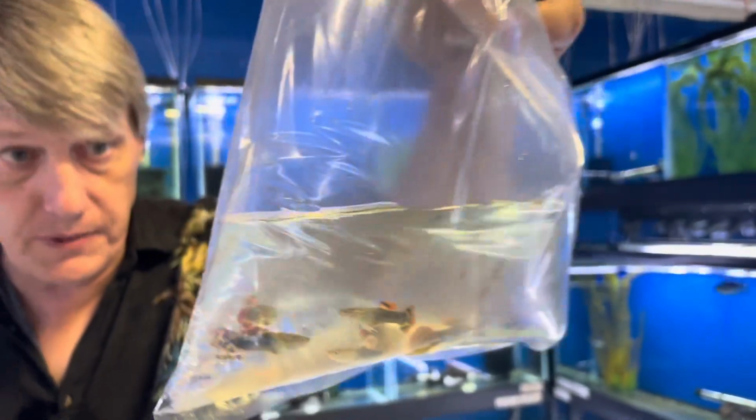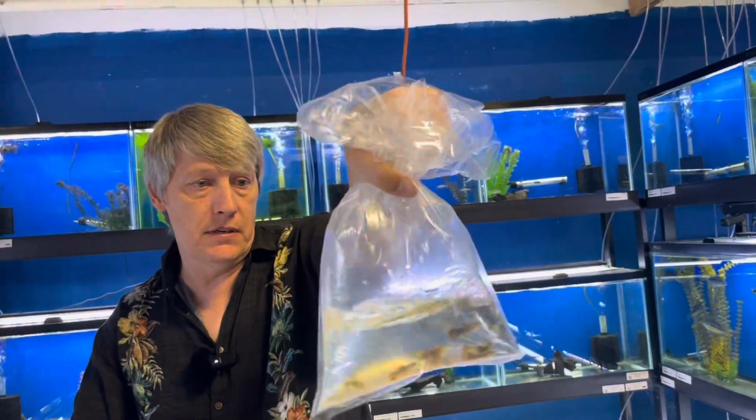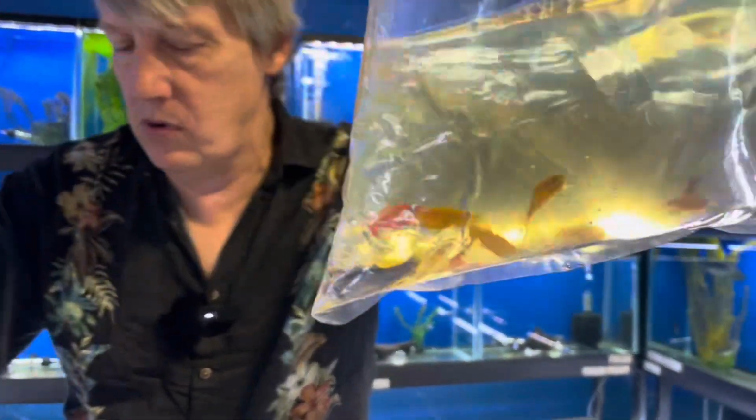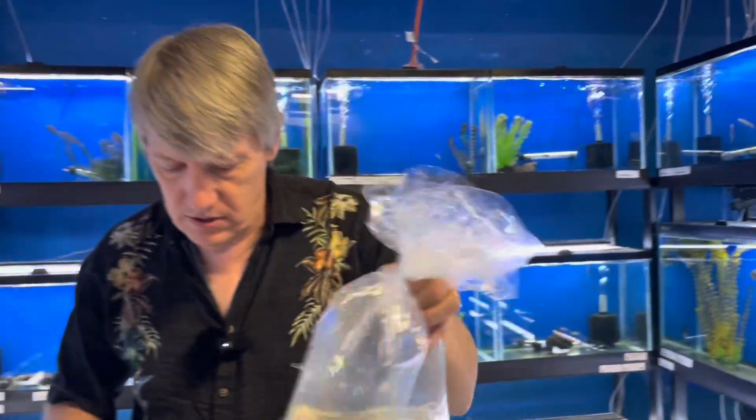Got a variety of guppies this week. I don't remember what they called these, but they're super cool little bands in their tail. So more Fruity Pebbles. That's an assorted group of zebra danio glowfish. Restock on those. We've been out of those for a while.